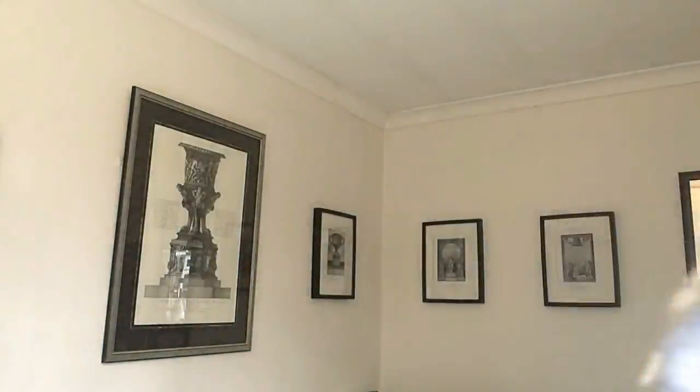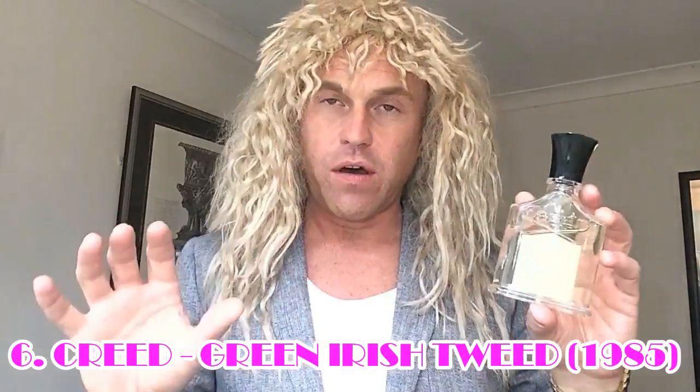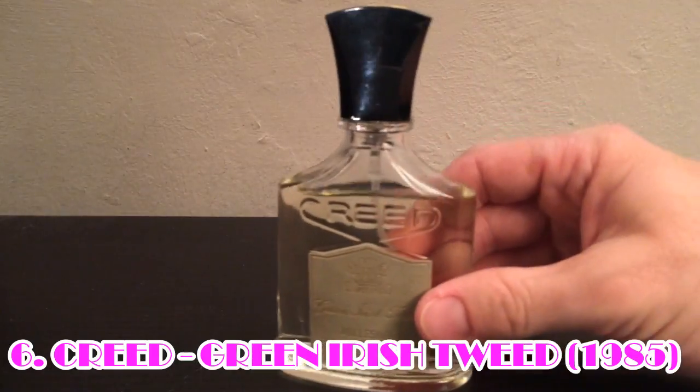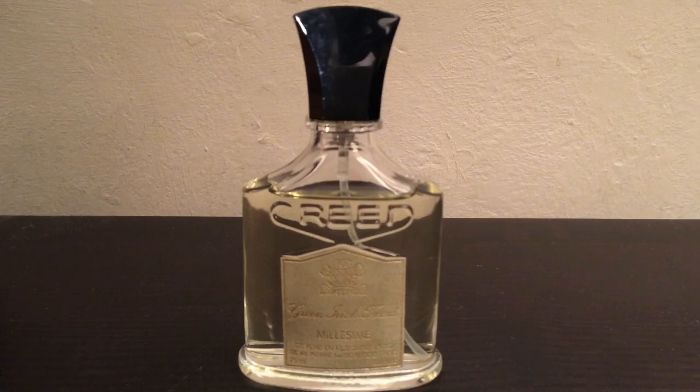Okay, next up, it's Green Irish Tweed from the House of Creed. This came out in 1985. We sometimes forget it's that old. A walk in the Irish countryside, they say, is what this one smells like. Well, I walked in the Irish countryside, it didn't smell quite as nice as this, but this is a beautiful, fresh, green, spring-like scent. Lemon verbena, sandalwood, iris, violet leaf combine here to create a beautiful green, sophisticated freshness.